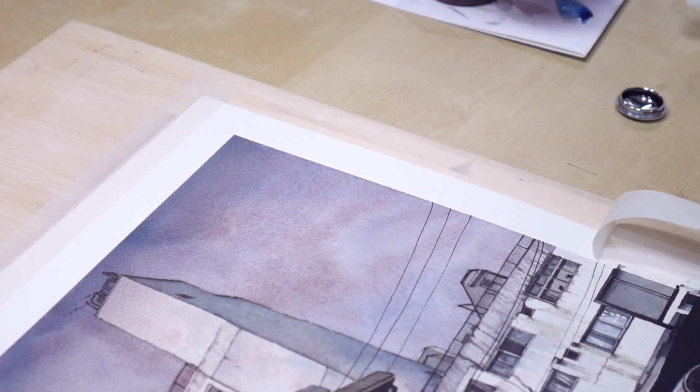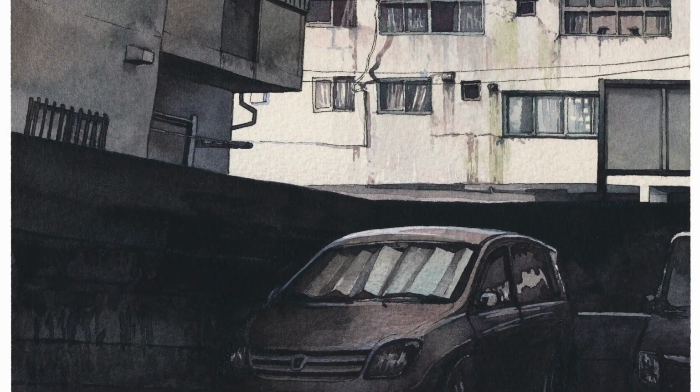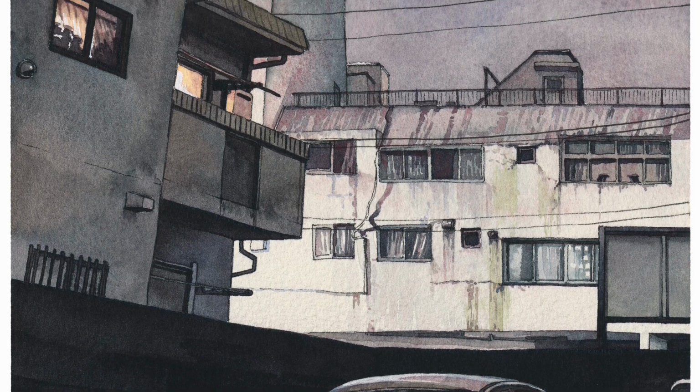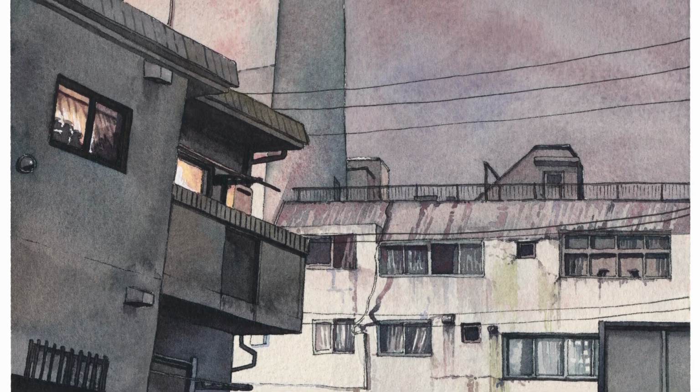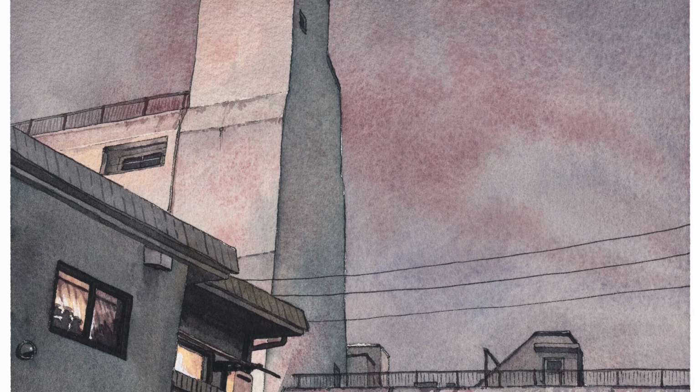Okay, so the picture is finished, the last step was just peeling the masking tape. And this is how it looks after scanning and clean up in Photoshop. I think the airbrush effect helped me to recreate the original atmosphere of the place, so I want to experiment with this technique more in this series.